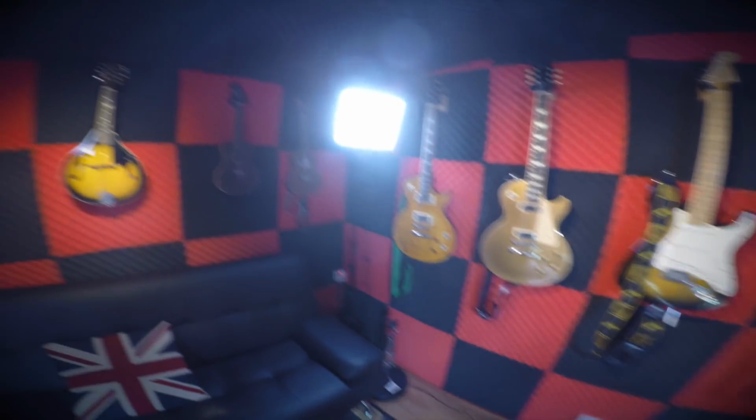It was a lot of hard work. Basically, I just watched YouTube videos and made everything up as I went along, looking at how to do the electronics, how to insulate or soundproof. It's probably all wrong, but I'm happy with it.